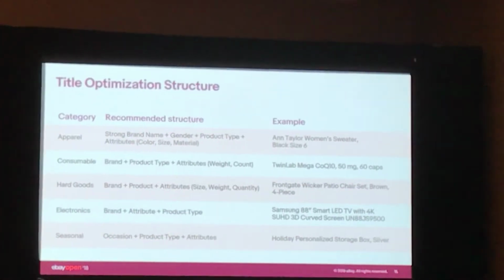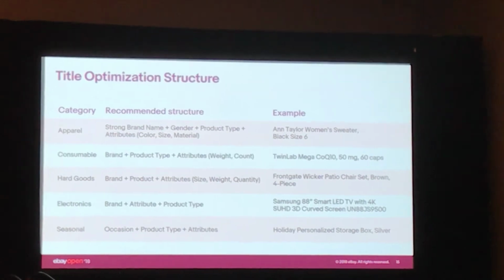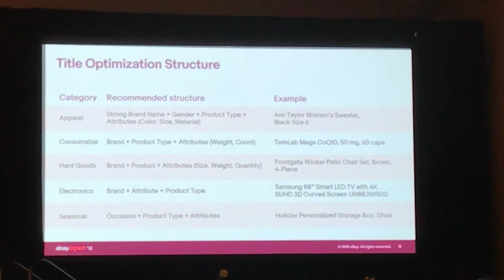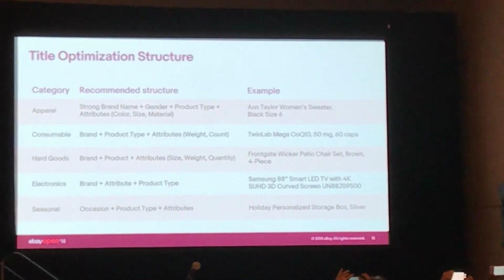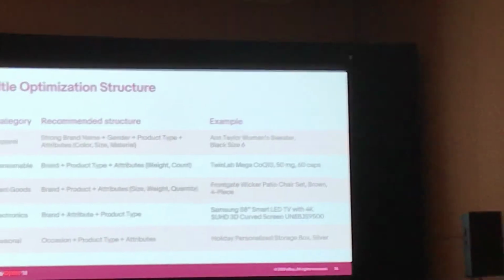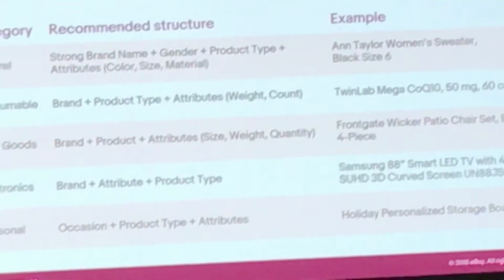Apparel, so these are all different product categories. These are all the different actual recommendations that we have from a Google perspective as it pertains to shopping ads, which will likely help you a lot in your eBay listings, I might add. If you wanted to make sure that everything was showing consistently and that the users were really getting the items that they wanted, these are the title structures that you have.